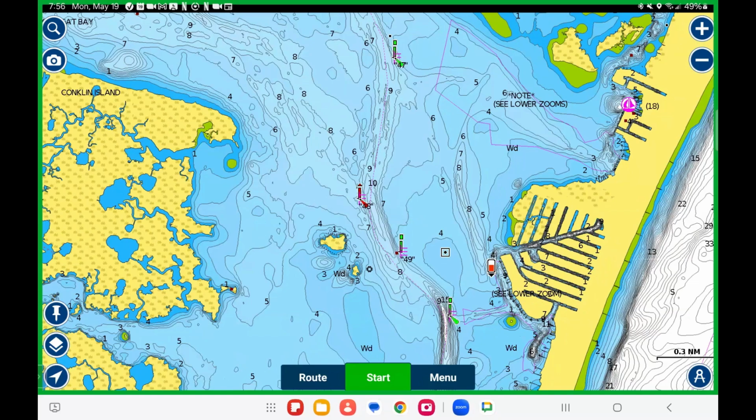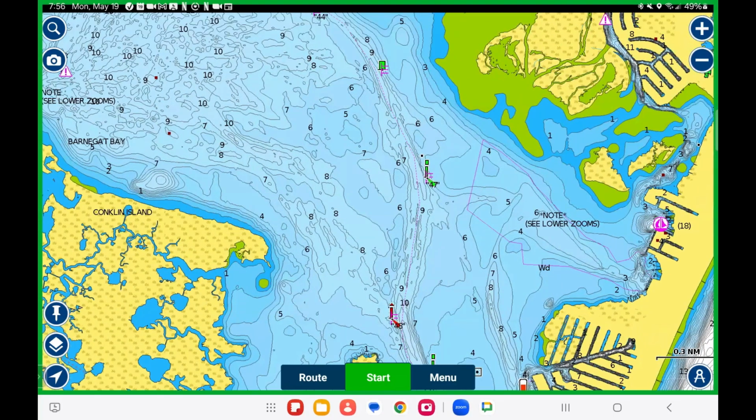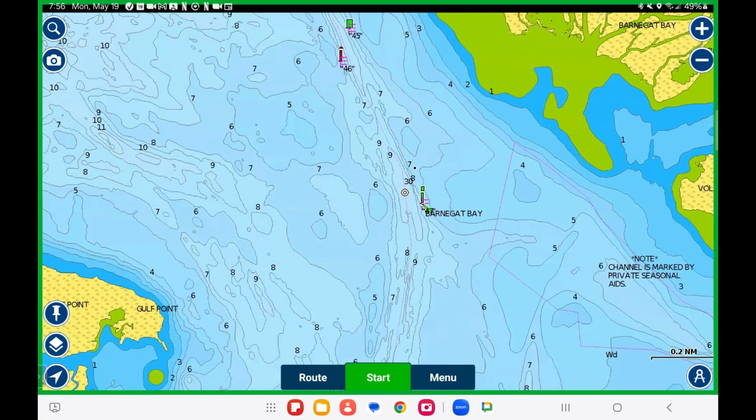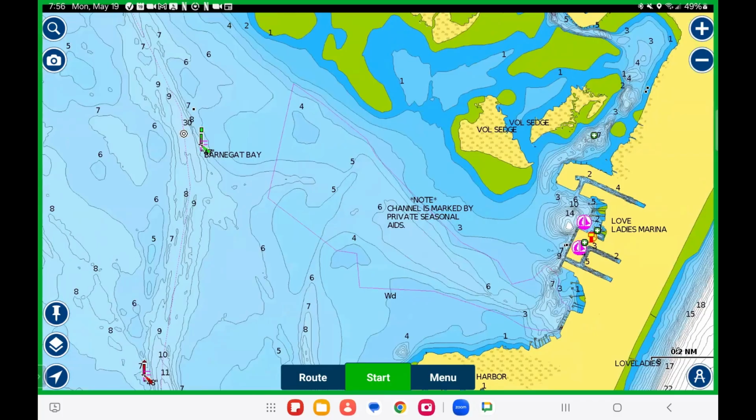The channel does make an abrupt turn, so you got to pay attention for it. And the channel markers get a whole lot further apart. So you got to make sure that you know where you're going and you're seeing where you're going. All right. Up here at number 47, there is a channel that will take you back into Loveladies Marina.